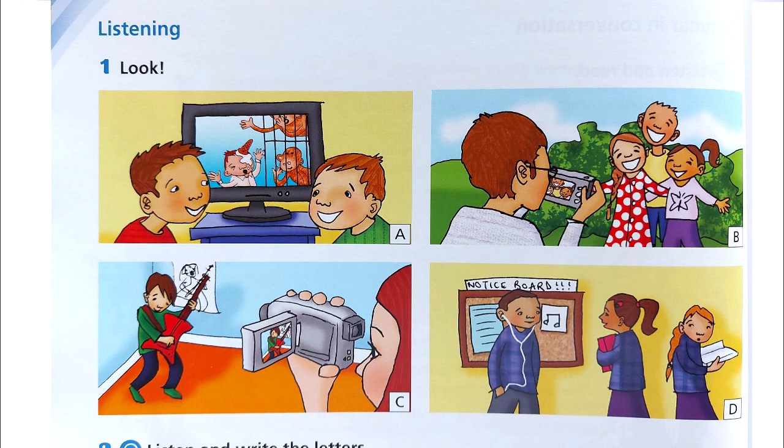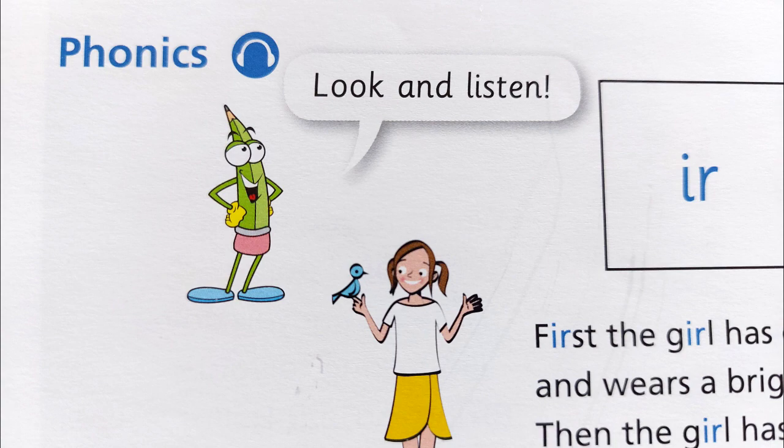Unit 5, page 62. Phonics. Look and listen.